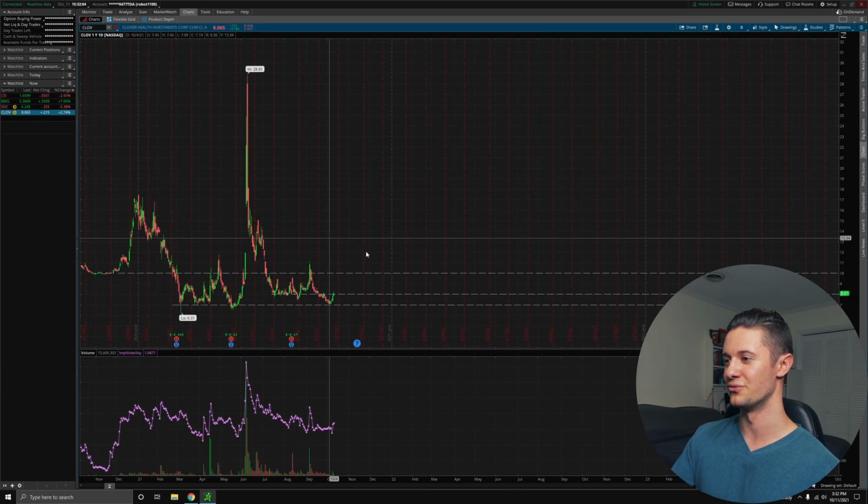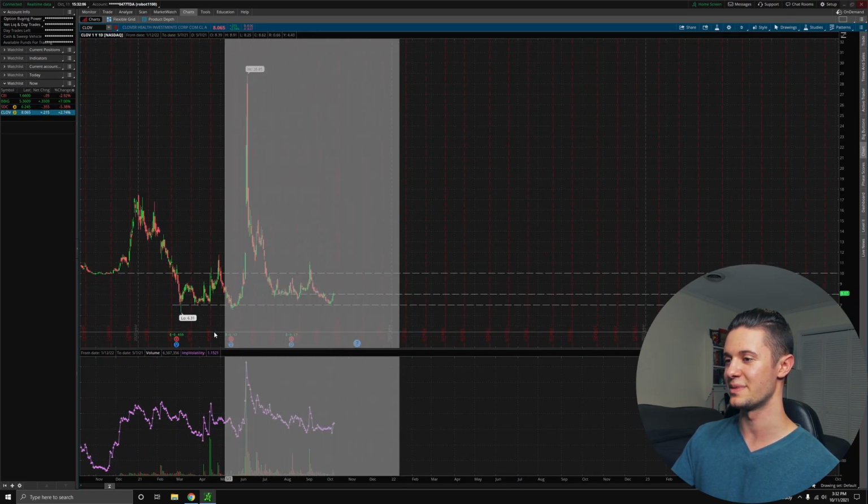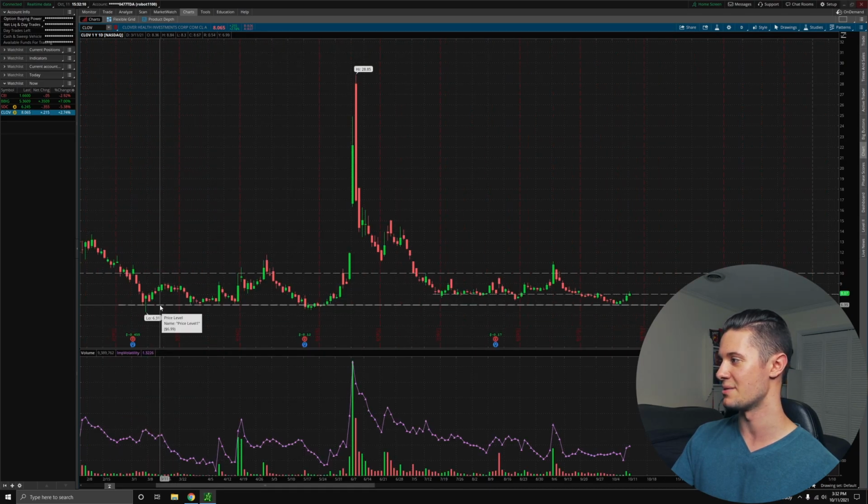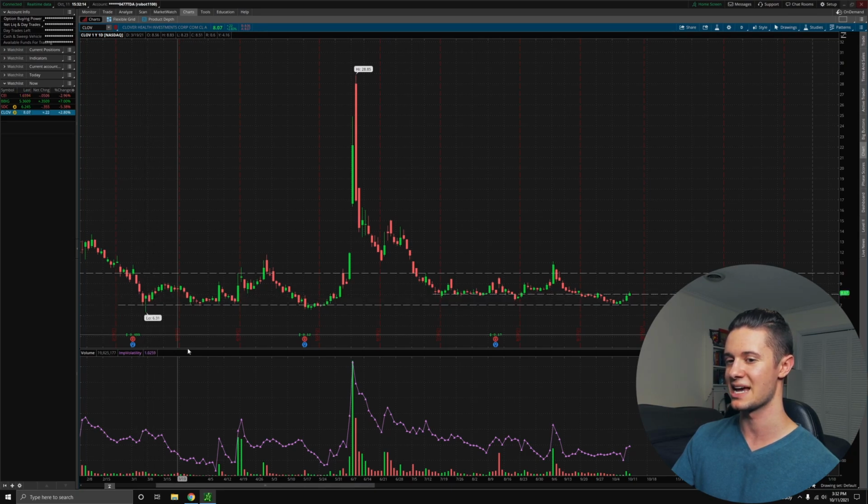Now, with CLOV, a lot of people on the channel have been interested in this, and you can see a very interesting pattern developing. We are once again bouncing off of this $7 level, as we have many times in the past. It has acted as a supreme support level for this stock. We've bounced off here, here, and here as well before we actually made highs of $28.85.